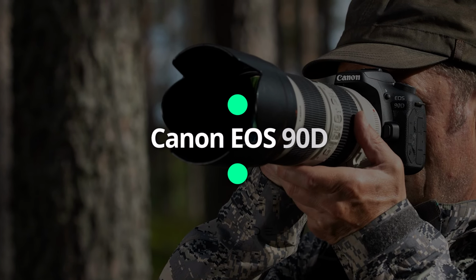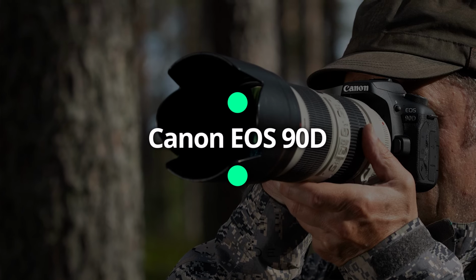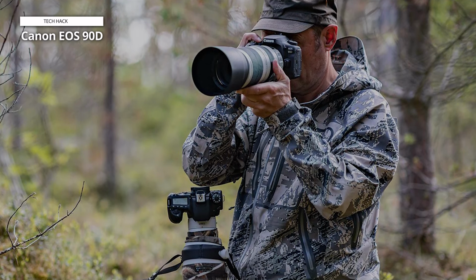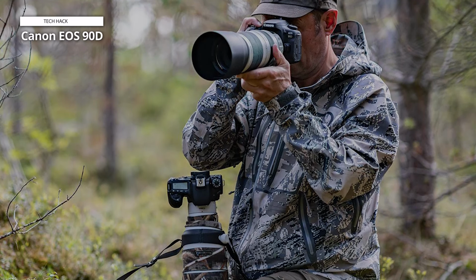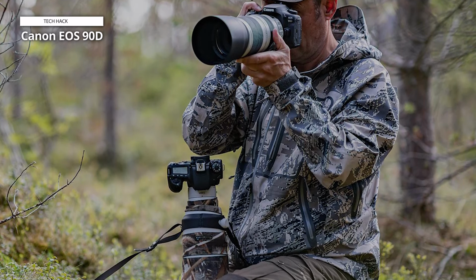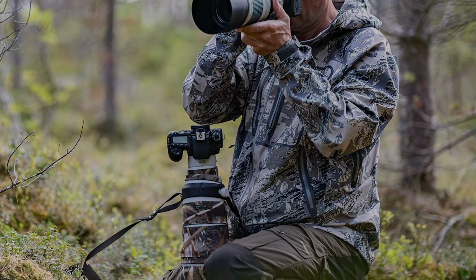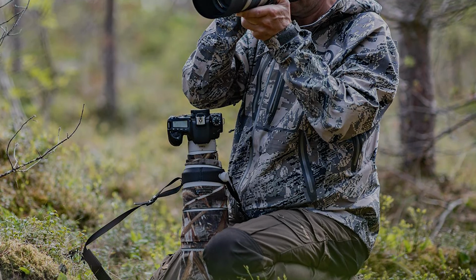Best crop sensor: Canon EOS 90D. The EOS 90D is a significant step forward for the EOS DSLR range. It's the first model of its kind to have a 32.5 megapixel APS-C sensor, which provides plenty of pixels for cropping and printing huge images.